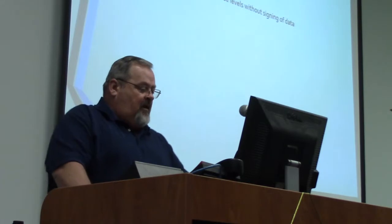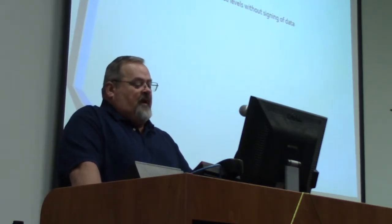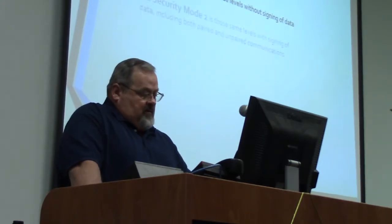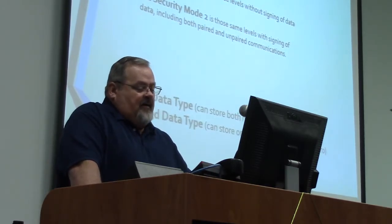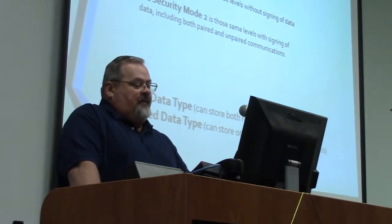There are two security modes. LE security mode 1 is those levels without signing of data. And LE security mode 2 is those same levels with signing of data, including both pairing and unpaired communication. Signed data can store both negative and positive values, and unsigned data can store only positive values, including zeros.